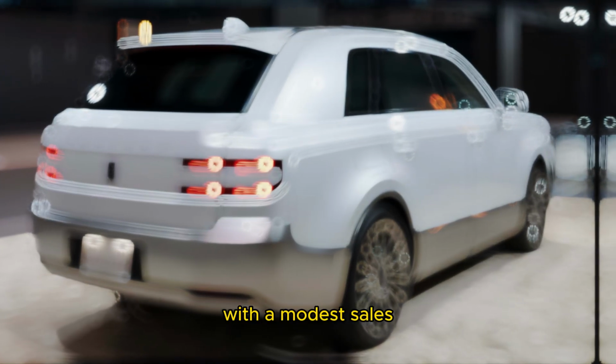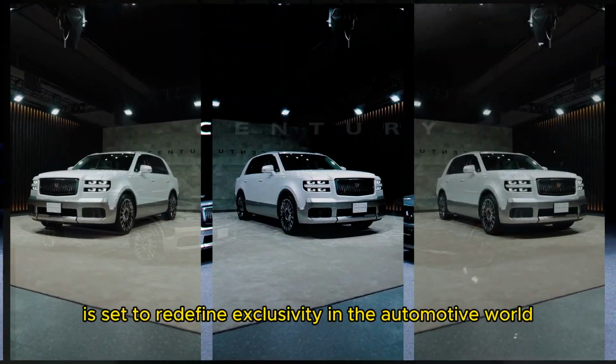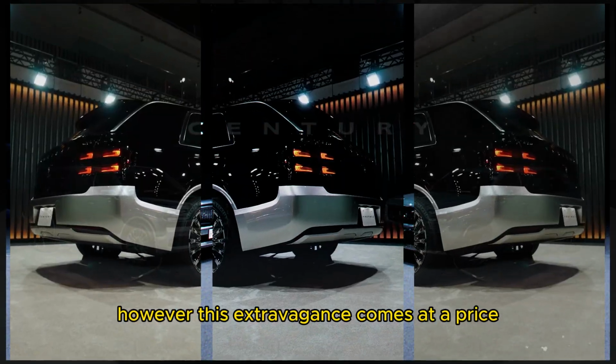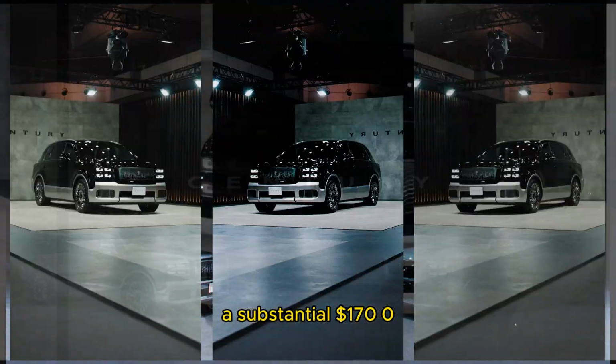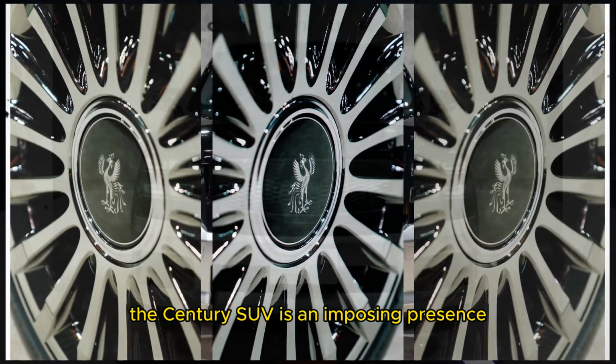With a modest sales projection of only 30 units per month, the Century SUV is set to redefine exclusivity in the automotive world. However, this extravagance comes at a price, a substantial $170,000 or 25 million Sh. The Century SUV is an imposing presence.